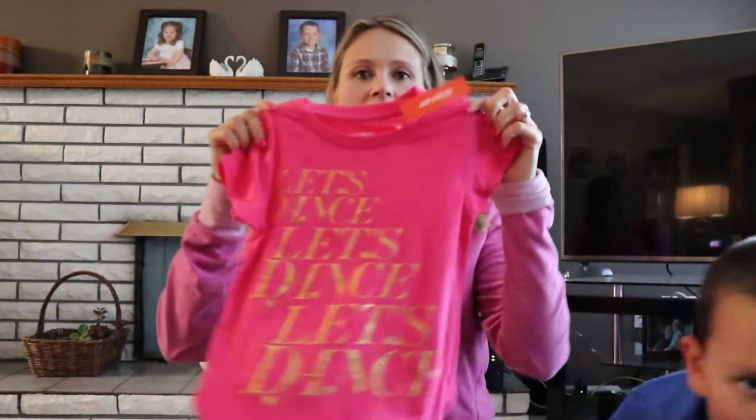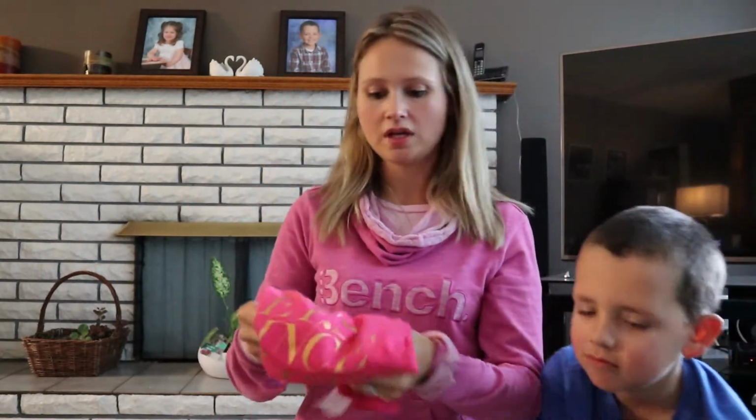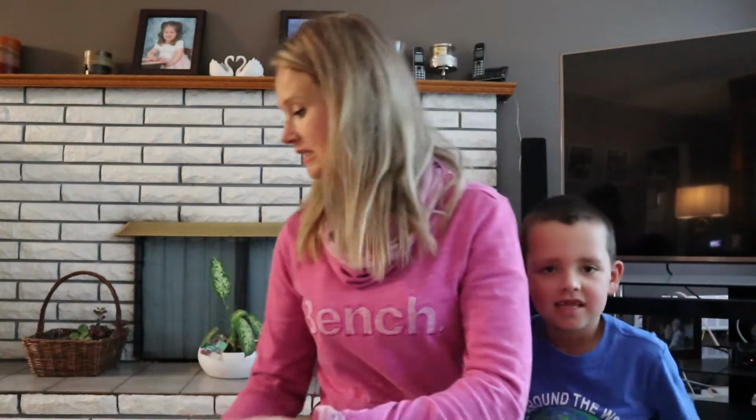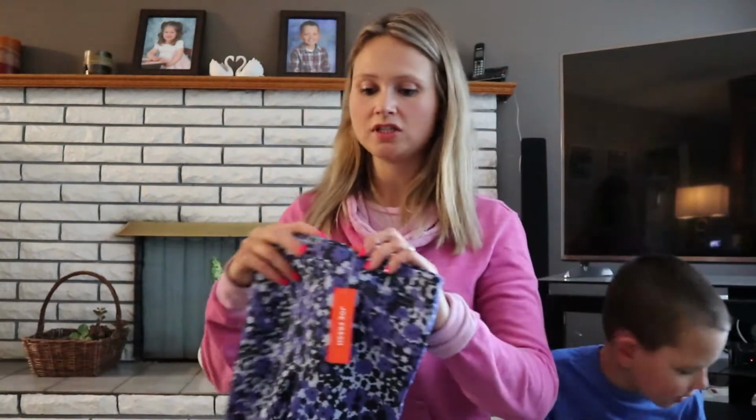All right, I grabbed this for Kaylee. Yeah, and it was on sale. It was a BOGO sale. So it was originally $12 and we got it for $8. And we bought it from Superstore. Yeah, from Superstore, but it's still Joe Fresh brand.